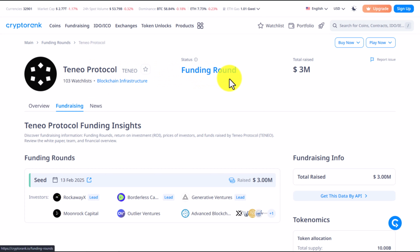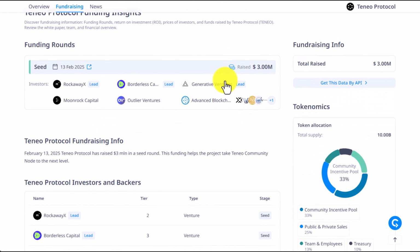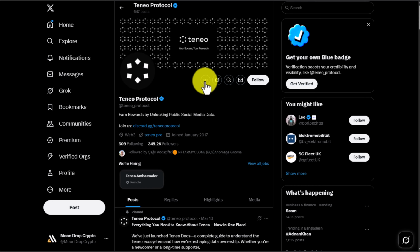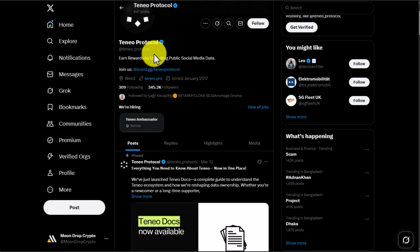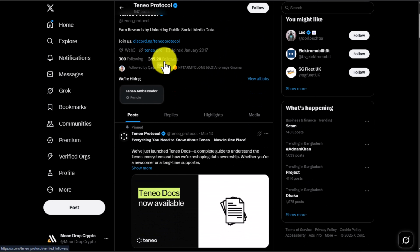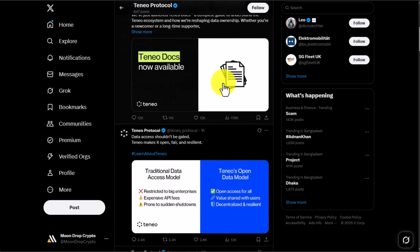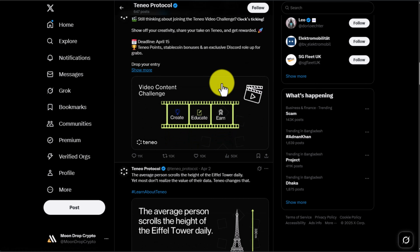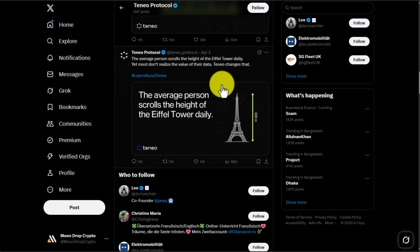As you can see, it's currently in a funding round and has already raised 3 million funding and is backed by some tier 2 or tier 3 investors. If you visit their X handle, as you can see, they have around 345k followers at the time of making this video. The best part, they are active there and share information and updates, which is a good sign for a project.